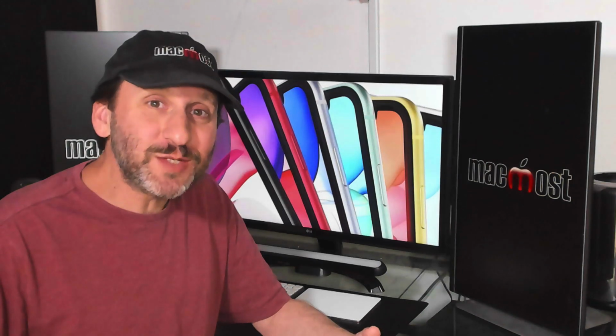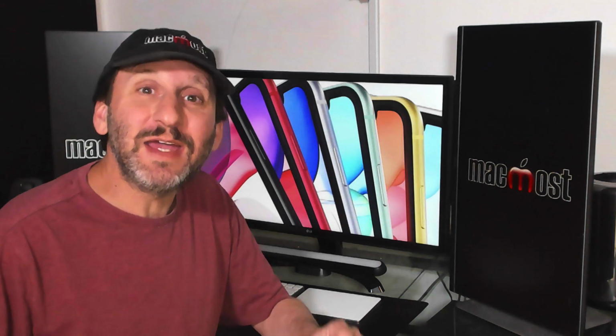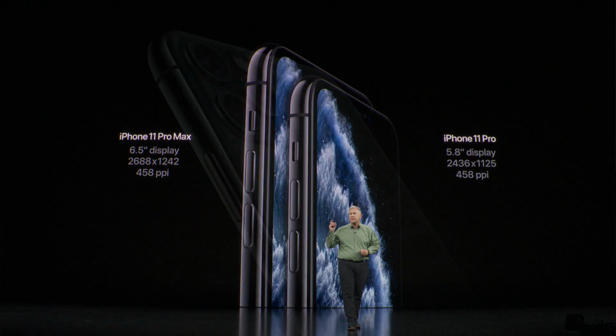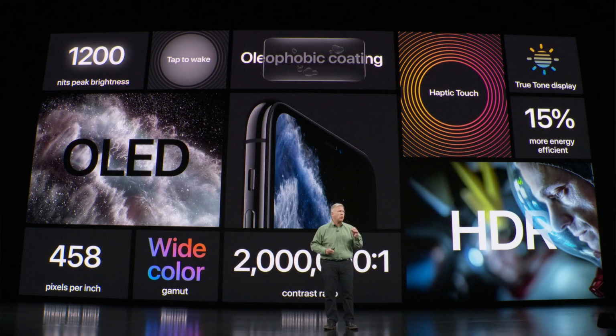It's pretty much what we expected, but if anything's surprising about it, it might be the price. The price is actually lower than the previous base model iPhone. It starts at $699. Now the iPhone 11 Pro and the iPhone 11 Pro Max, they have three cameras. So in addition to the wide and ultra wide, there's also the telephoto lens. The prices for those are much higher as you would expect. It's $999 for the iPhone 11 Pro and $1099 for the Pro Max.